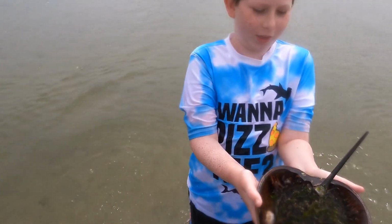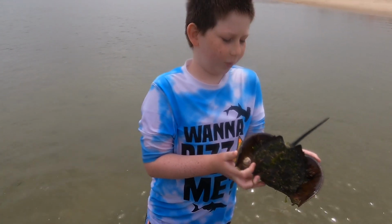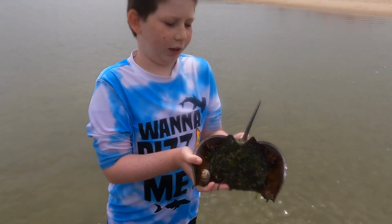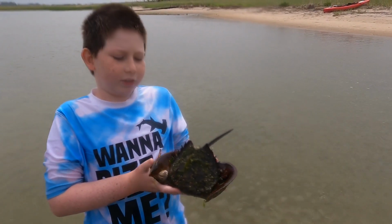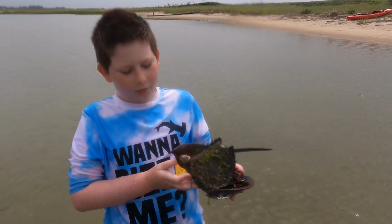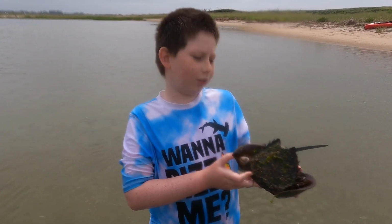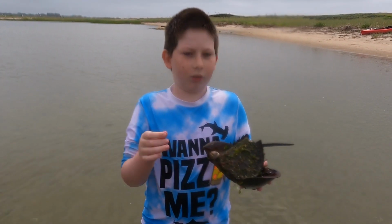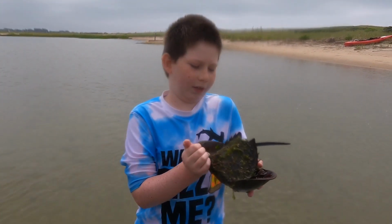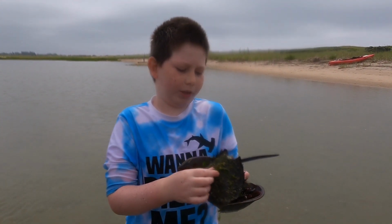So this is a male horseshoe crab. Horseshoe crabs are actually very cool and nice. Look at its nice big shell. They shed their shells, and if you see some jelly bean looking things on the shore, they look like they're made out of plastic, or just little tiny balls under the sand. Those are horseshoe crab eggs. This male is quite, well, not super old, but not super young.